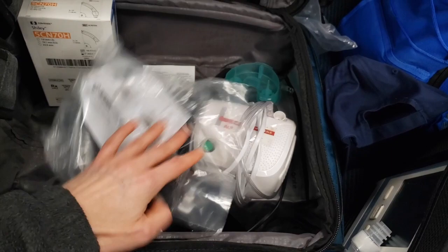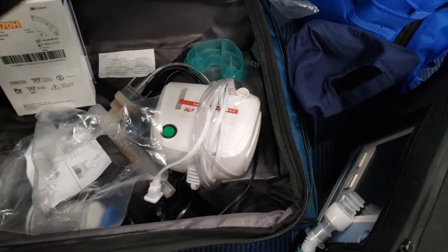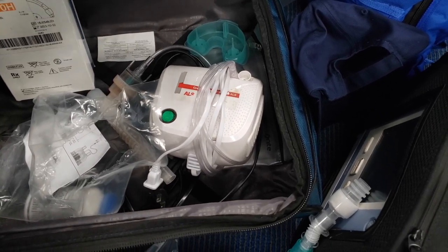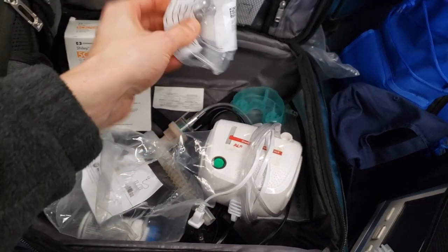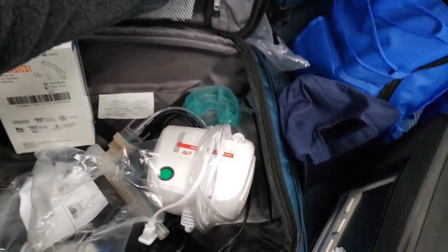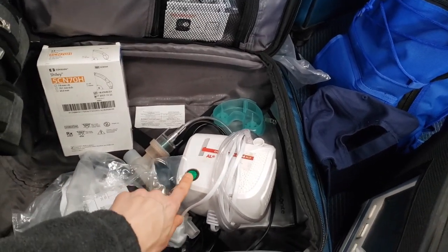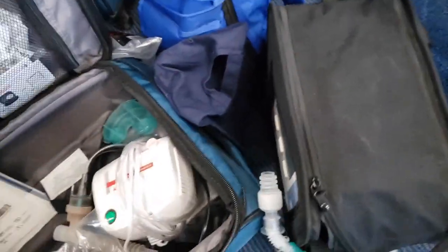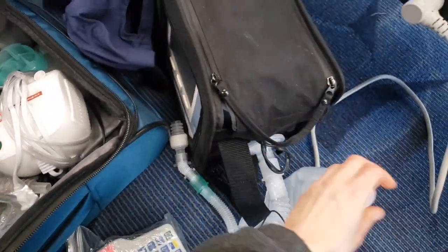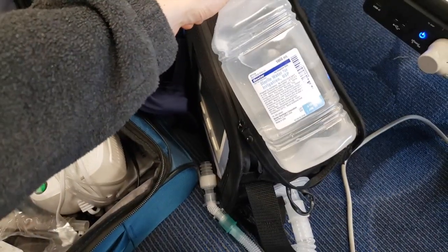This is my bag which had my water chamber in. I also have an extra tracheostomy tube in here. I have extra HMEs and I have some other stuff in here. I also have saline to run through my nebulizer, so if I need to run my nebulizer, I have that. I have one portable ventilator. I have a big bottle of distilled water, or actually it's sterile water, but same difference.